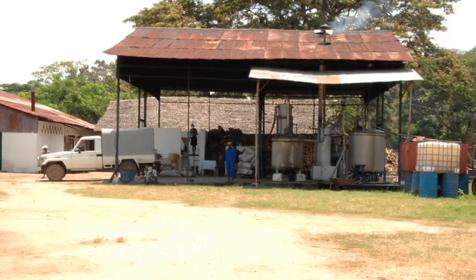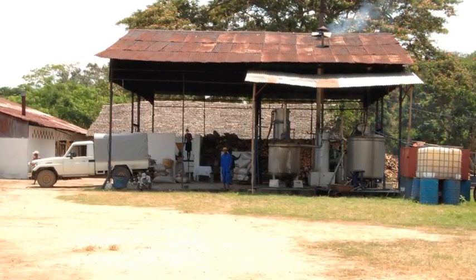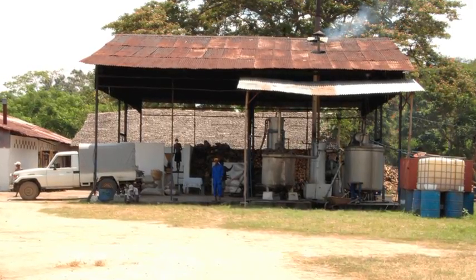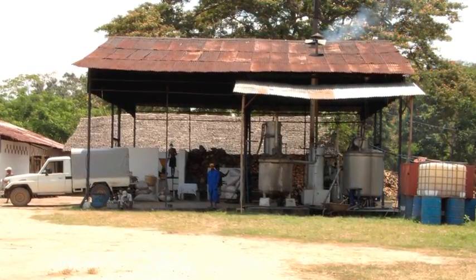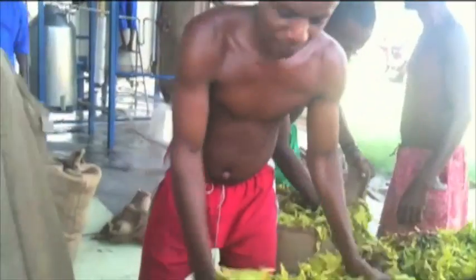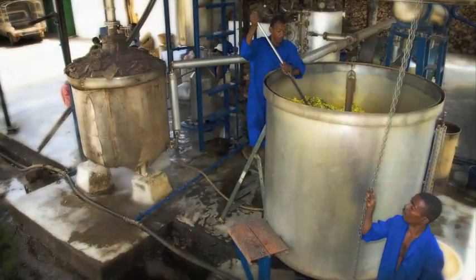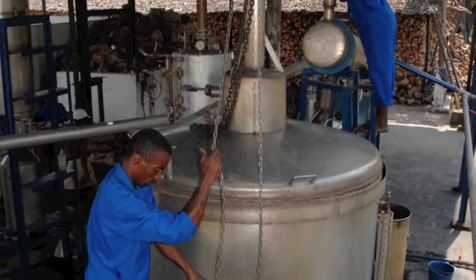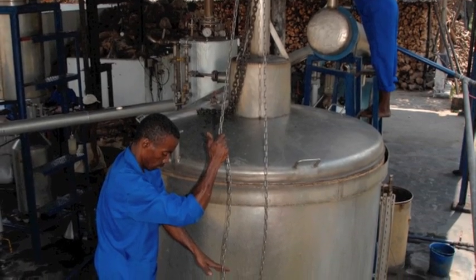The distillation facility is located on the farm, as it's critical for the flowers to go immediately from the harvest to the still in order to guarantee the highest quality oil. The flowers are taken directly from the harvesting area to the still, where they're loaded, compressed, and the still is sealed. At this point, it's ready for the steam to be injected in order to start the process of separating out the essential oil.